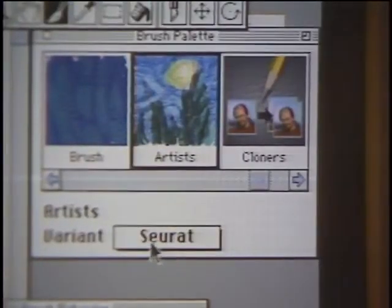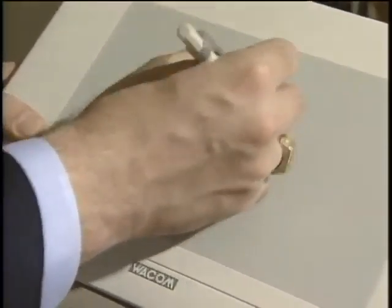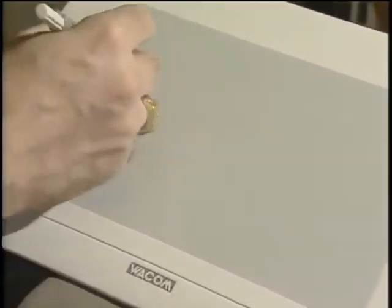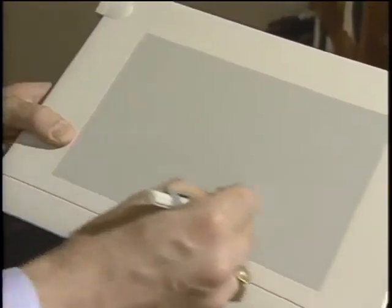The refinement of this program is so impressive that you really should try it out with one of Wacom's drawing tablets, like the one I'm using here, instead of a mouse. Drawing on a tablet gives much better control and responds to changes in pressure, something a mouse won't do. Painter costs $300 for its Windows version and $350 for the Mac. Fractal Design is in Aptos, California. For the Computer Chronicles, I'm Paul Schindler.